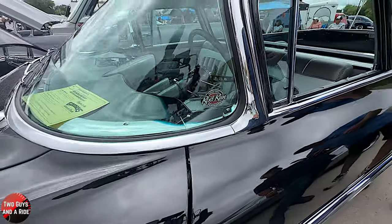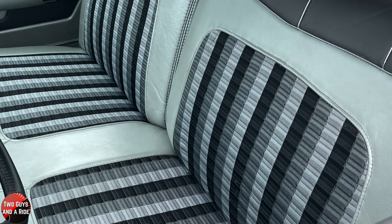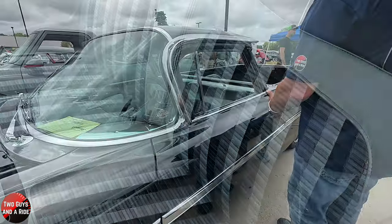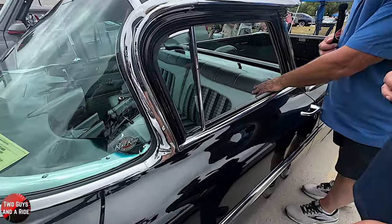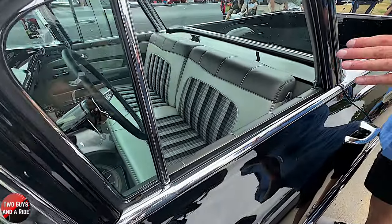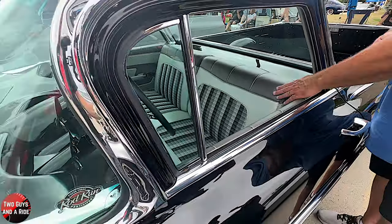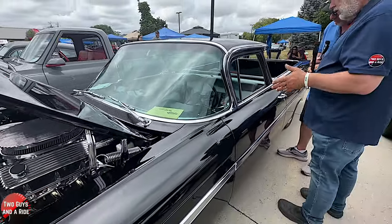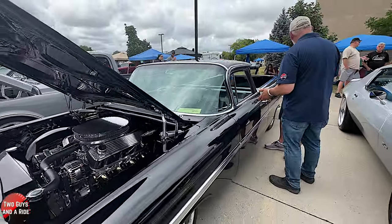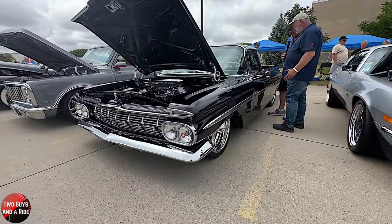I love the color combination on the seats. It's a nice offset to the black and chrome on the outside of the car. So it's basically just like it would have been originally in a '59 Impala. But we just put it in leather. It is very nice. I just like that, too much color is just too much, and that is a nice way to offset what you have.